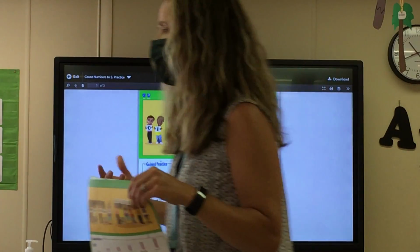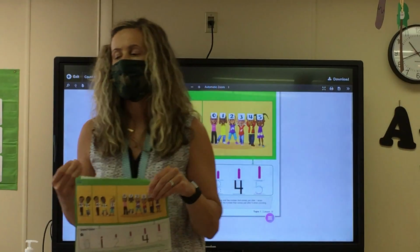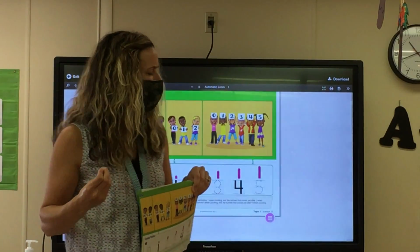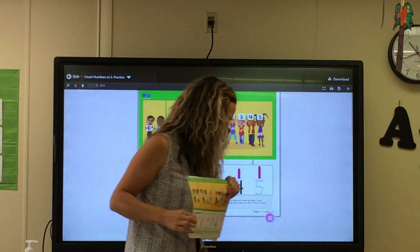They filled in these missing numbers for us. What number are we always going to start with, guys? What number? 0. Put your finger on it. Find number 0. Okay, start at the top with your pencil. Go ahead and trace it. At the bottom there, number 1. Trace the 0. Benny, let's go.